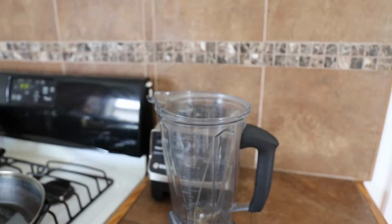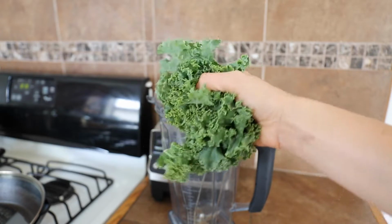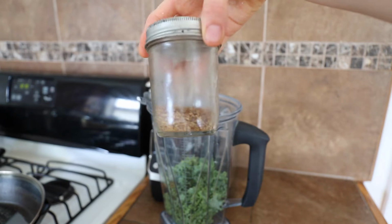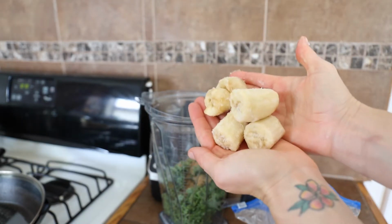So for the frozen portion of my smoothie bowl, the first thing I'm gonna add is a nice big handful of kale, some freshly ground up flax seeds, and frozen bananas.